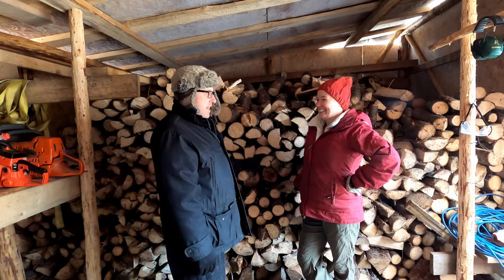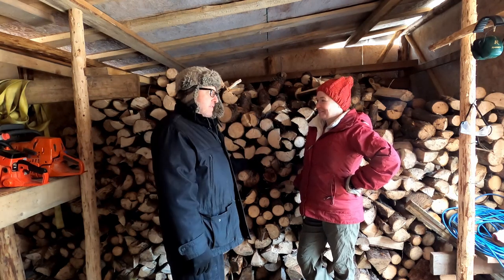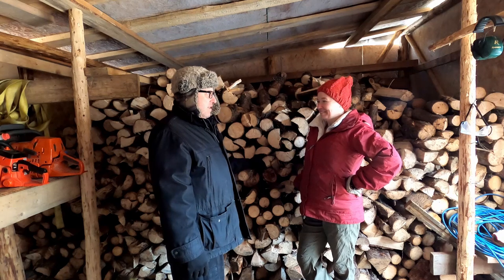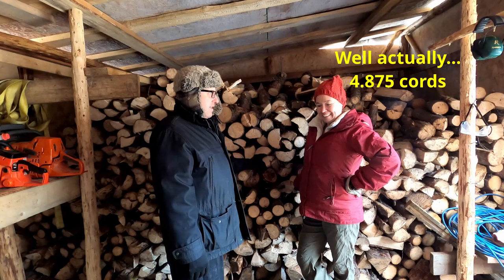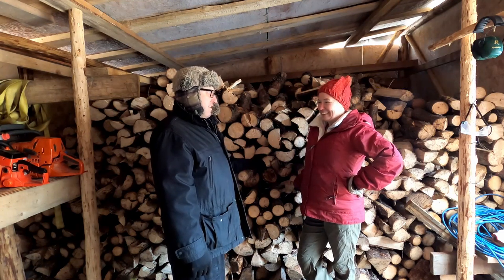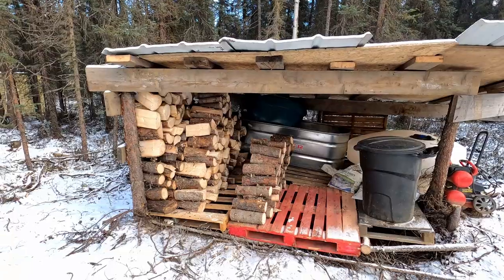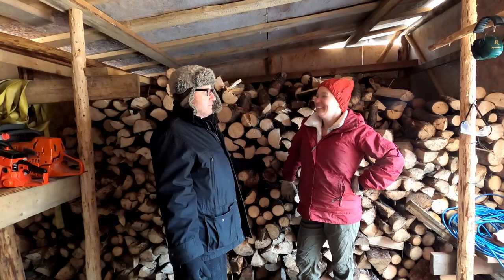We have stacked the woodshed aspect of this building. We have 13 feet by 6 feet by 8 feet, give or take a couple inches, of wood. I think that's about 4 cords-ish. And I'm not sure how much we went through last year, but it was less than that during the winter. I'm hoping so. If not, I've got my reserves. Yeah, we do have a reserve pile of wood. It's not exactly seasoned, and if we have to dig into it, we will.